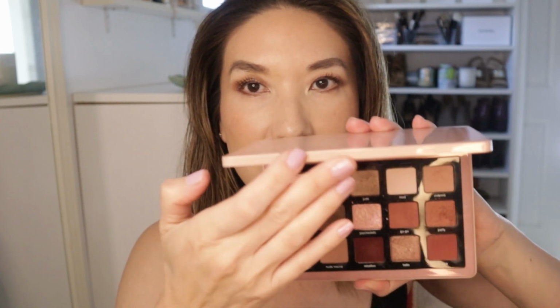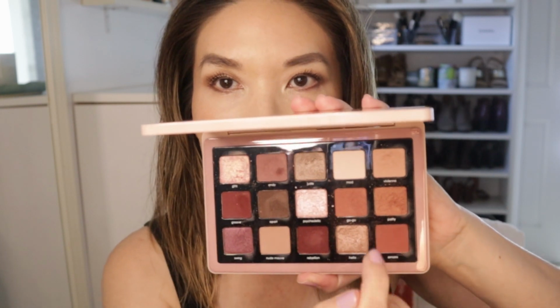I know this has been talked about a lot. I'm just going to say it really quick. I've been loving the Natasha Denona Retro palette. I especially like these brownish shades over here. They're so unique. They actually translate very purple on me. It's like one of those brown shades that have a purple base. They're so beautiful. There's not a shade in here I don't like.